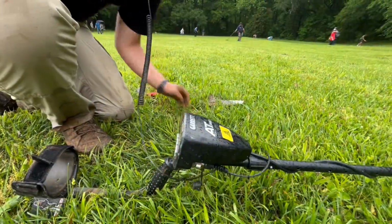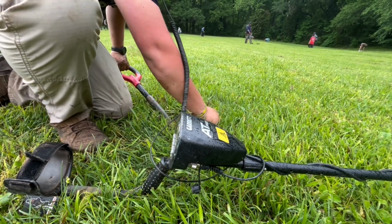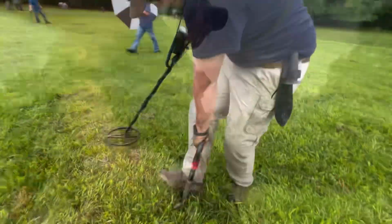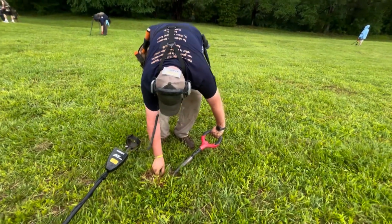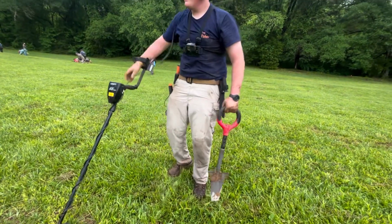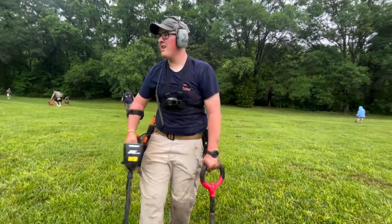Pinpointer out. Oh, I see it now. Yep, there it is. 25, so it could be a couple of different things in one hole. There's a dime. See, there's something else. Oh, that's weird. It's high for a dime.